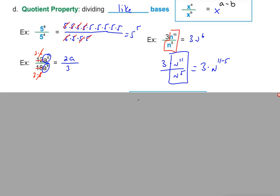All right, so a lot of rust out there, so you guys are going to have to knock the rust off. These are all things that we did extensively in Algebra 1. By the way, this is the exact same thing as 2/3 a, right? Those are the exact same thing.